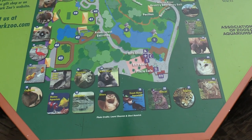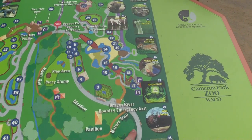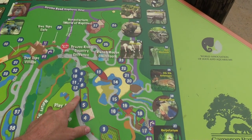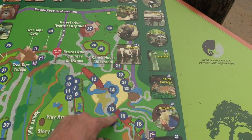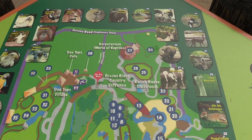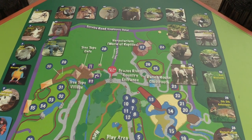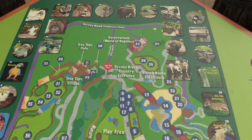So I'm showing you the map again. We came in, we followed this path. We saw all this stuff here. This is when we entered the herpetarium and all this area here. So now I'm right here. I'm gonna head over here to the treetop cafe. Get some lunch most likely, and definitely a drink.